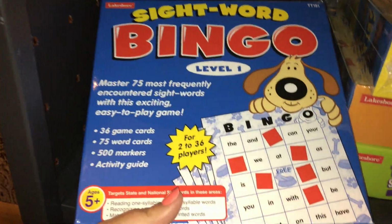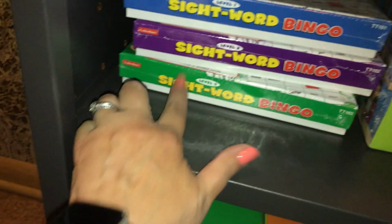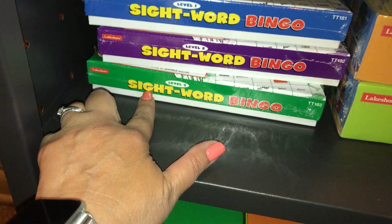We have sight word bingo. Who doesn't love bingo, right? There are 3 levels. Level 1, level 2, and level 3, and the words are progressively going to get more difficult.